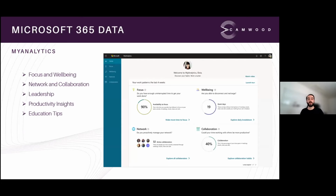The other piece I wanted to pick out was something called My Analytics. Now this has been around probably 3 or 4 years, and it had a bit of a rough reception in terms of what people were used to. They didn't like the whole Big Brother approach in terms of people watching and capturing data on how they were spending their working days. And that's not what My Analytics is all about. My Analytics is ultimately enabling organizations to capture how employees are spending their time and enabling them to make better decisions based on data.